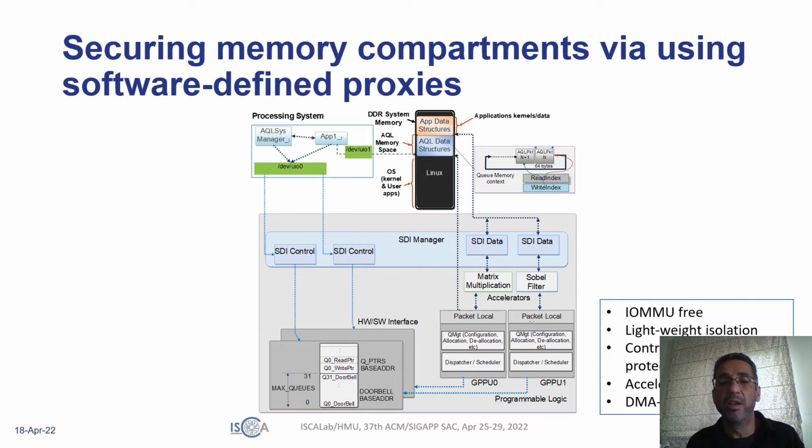Actually, this design is IOMMU free, since we don't need an IOMMU for protection. All the protection, both in the control and in the data path, is provided by our solution with the software-defined interconnect. We have an actually very lightweight isolation, and we can access the physical memory from DMA controllers that support inherently a firewalling function internally.